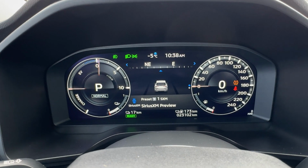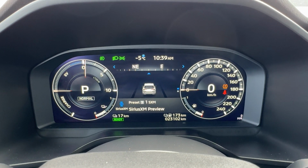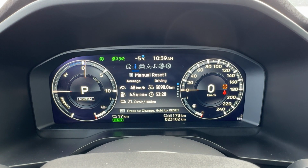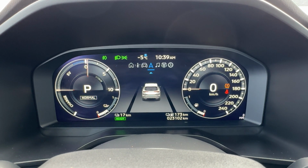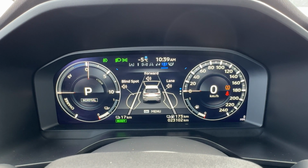23,102. And then this is a fully digital driver's gauge system. You can do a lot of customization here. I'll just flip through so you can see what I mean. Lots of information to display, and you can even change some of the gauges as well.